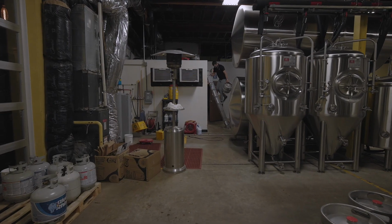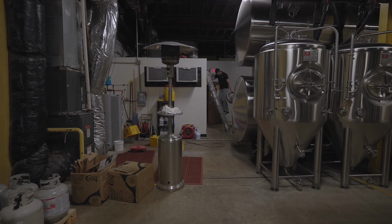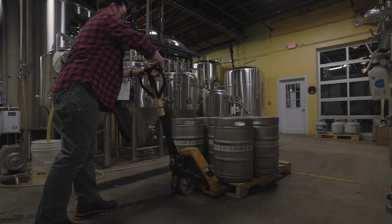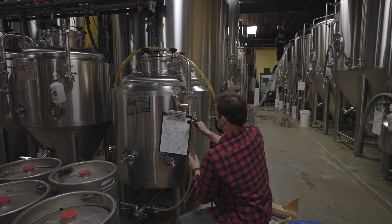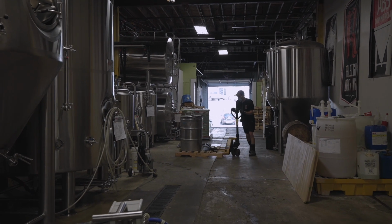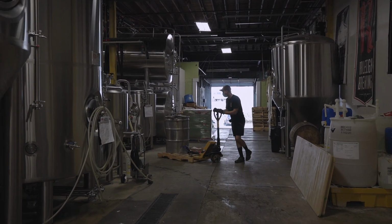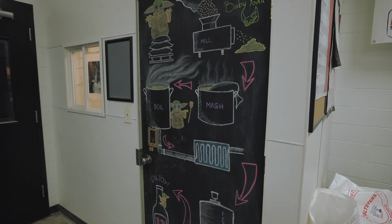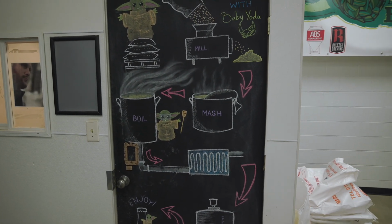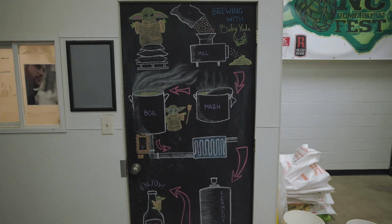What we do is basically we make a mash full of milled two-row grains, everything like that, and we make what would best resemble something like a porridge. So we're mixing the grains with hot water. That allows us to extract the sugars from the grain, and that is what in turn becomes the alcohol. Once the mash is done, we're able to drain all of the sugar water, which is now called wort, from our mash tun into our boil kettle.